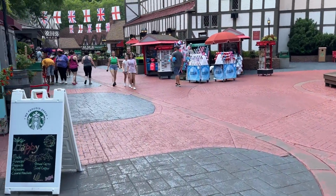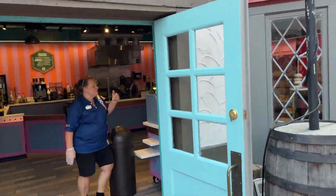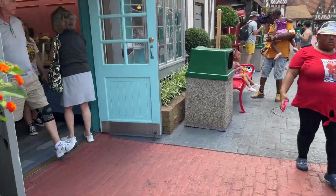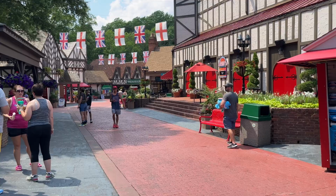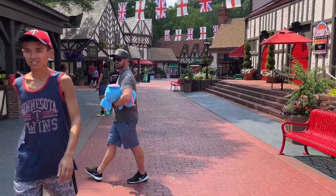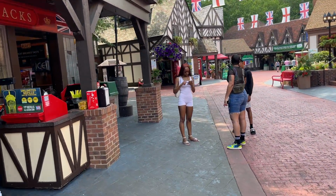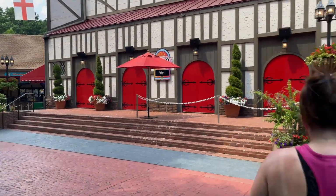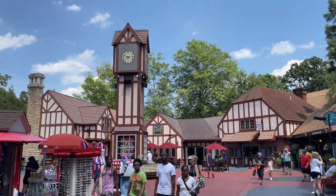But I think the Blackstone group could have even more attention to detail, like with Tempesto and with Finnegan's Flyers, so that I really feel immersed in the lands of Europe, as opposed to feel like I'm sort of in a Six Flags park that has some theming in it. But anyway, if you're in the Williamsburg area, which has a lot of other stuff to do, including historic Williamsburg, I, of course, would recommend stopping by Busch Gardens, Williamsburg.